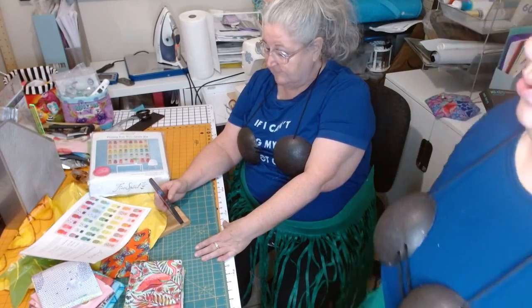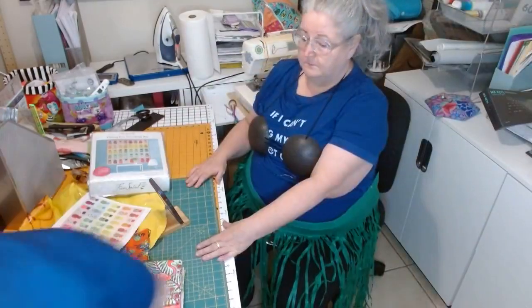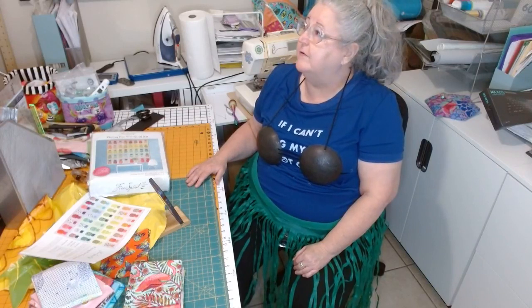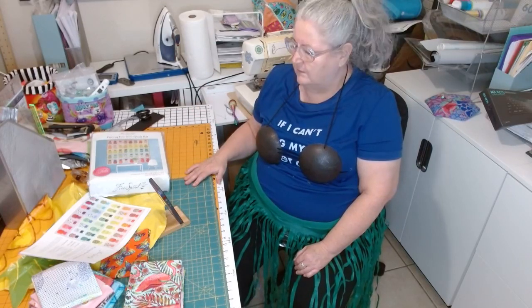We all know Curiouser. Oh, we forgot to show the backings. The backings are the best. See, it is green. It's more green than blue.